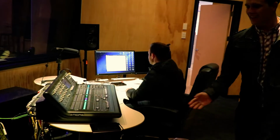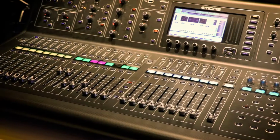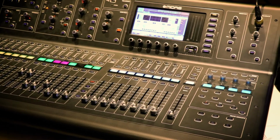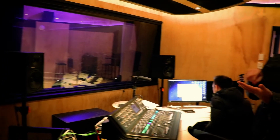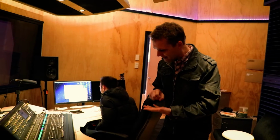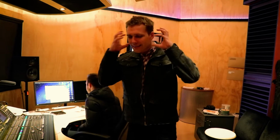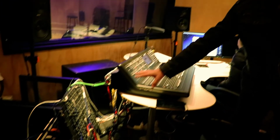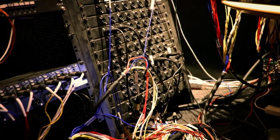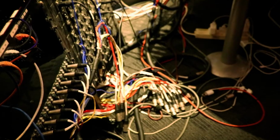This is the control room. This is what happens in here. This is our M32, which is great for the live recordings we do because we take the iPad into the big room and we mix it live, or if we're recording, then the people in the different rooms can adjust their own mixing in their headphones and things like that, so that's all pretty cool. That's all patched in from here, this patch bay. We've got about 120 channels coming in from around the studio.